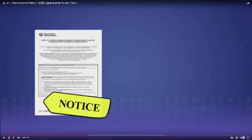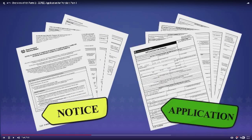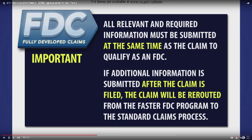Now let's walk through VA Form 21-527EZ. The notice, which reviews the pension filing process, can be found on the first 4 pages of the EZ form, while the last 4 pages contain the actual application. The first section on page 1 explains the criteria for applying for pension through the FDC program. It's important to note that all relevant and required information must be submitted at the same time as the claim to qualify as an FDC. If additional information is submitted after the claim is filed, the claim will be rerouted from the faster FDC program to the standard claims process.